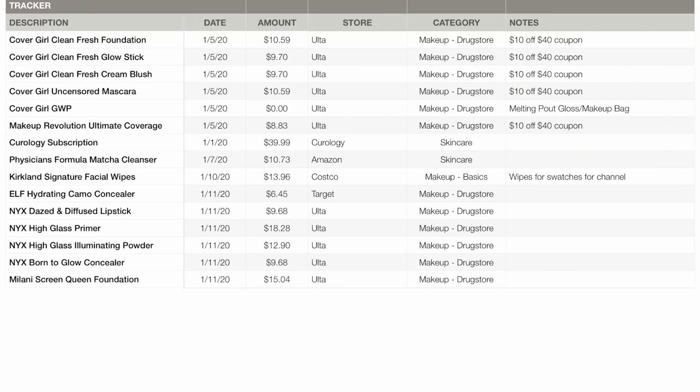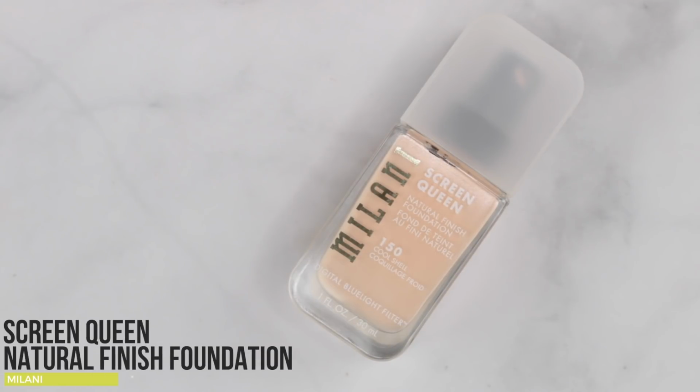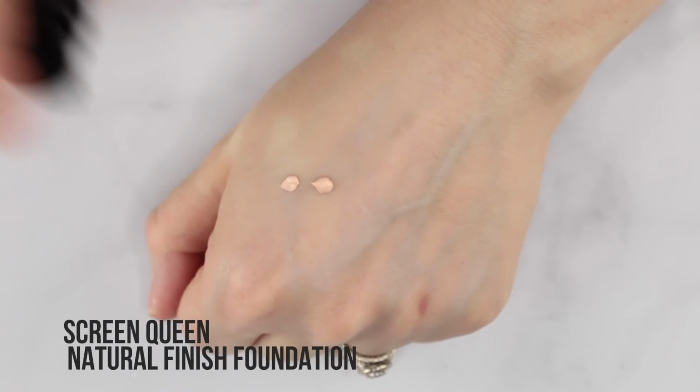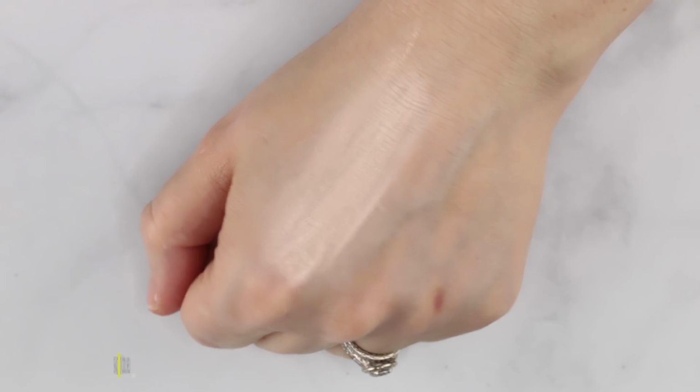And then the last thing I picked up that day at Ulta was from Milani. This is their new Screen Queen Natural Finish Foundation. I got the shade 150 Cool Shell. This is supposed to be a luminous natural skin finish, light to medium coverage, long wear. I do think this one is less luminous than the Covergirl Skin Milk that we talked about earlier. I think this is more of a natural finish. I did also do a video of me applying this.